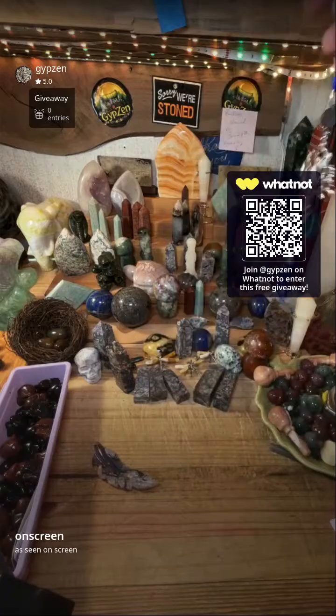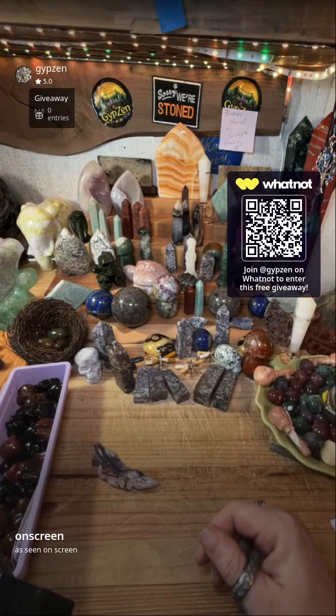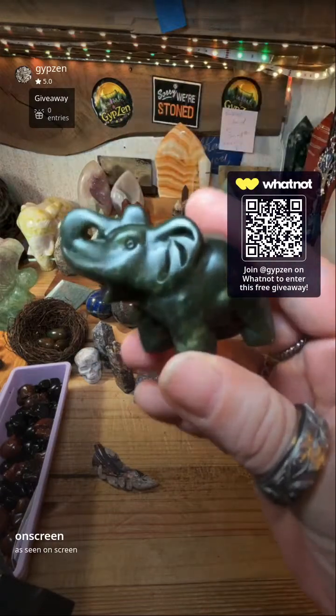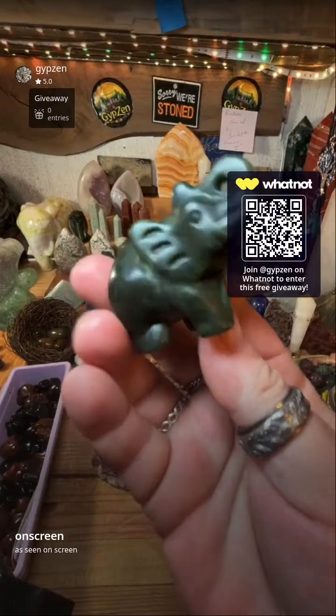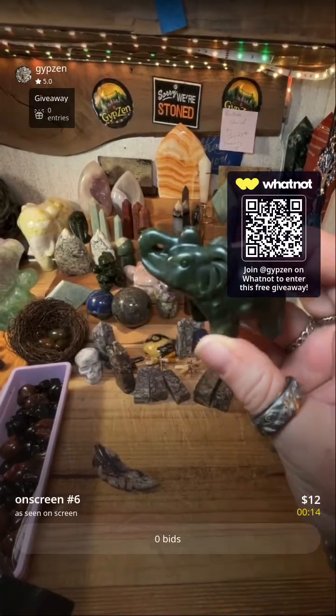Here's my last tree. Elephants. We got the jade elephants. They're super cutesy, these little guys. Let's do 12 on them. I think they're 15 regular.